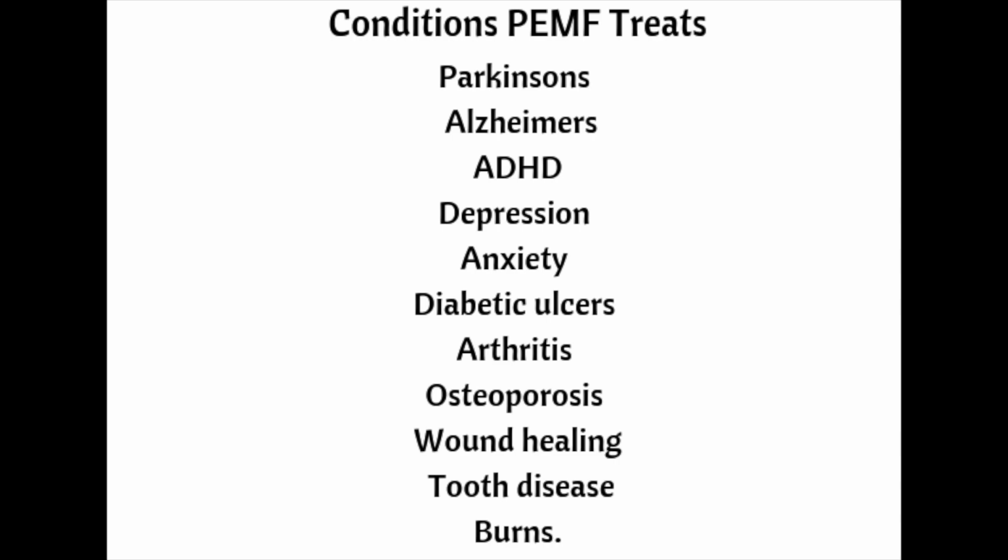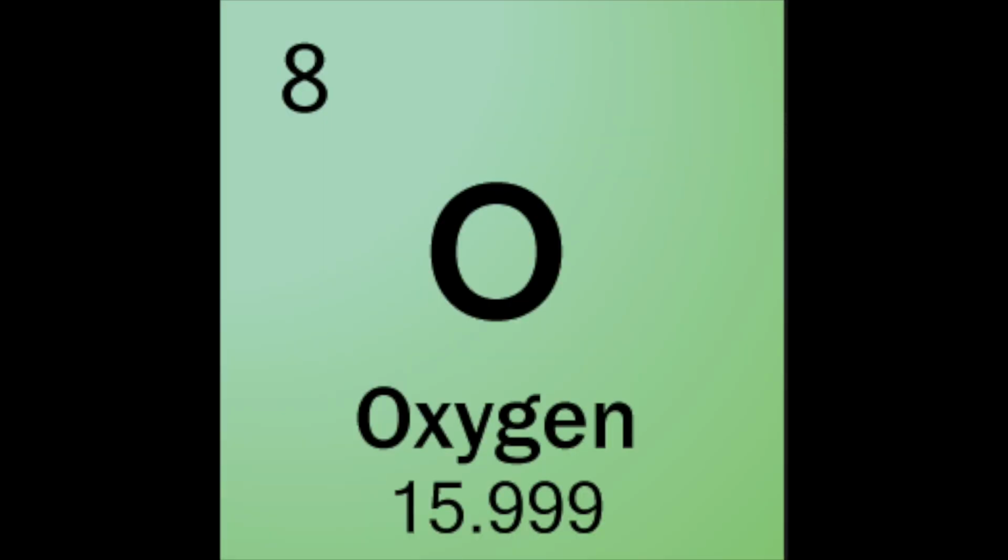Well, why does PEMF work? Number 1, it increases oxygenation. Otto Warburg, a Nobel Prize winner, proved that cancer cannot thrive in a high oxygen environment. In this way, PEMF therapy is useful for both preventing and treating cancer because of its ability to oxygenate the blood along with every cell of the body.